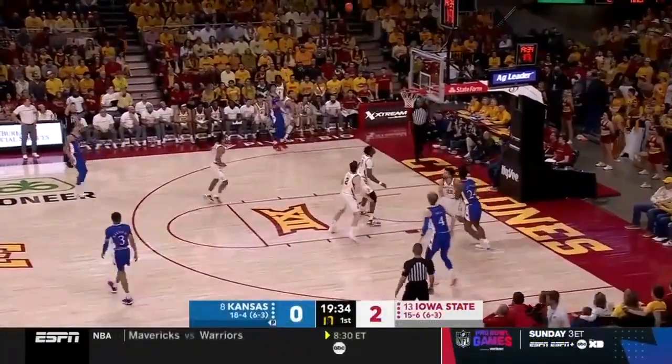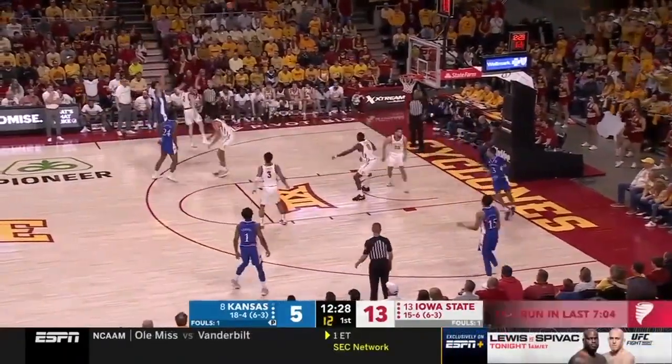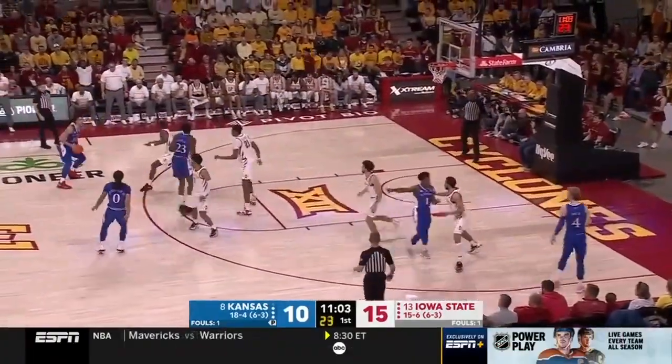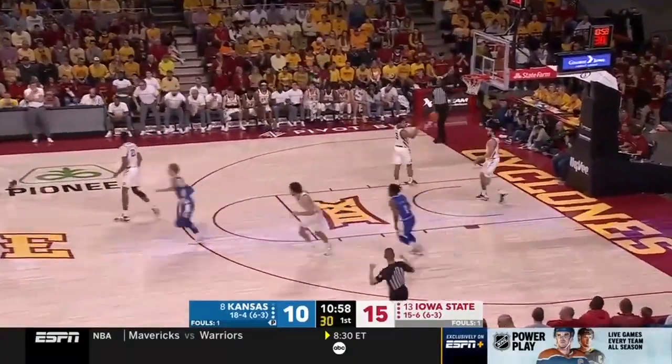KJ Adams back out to the All-American cap. They're not getting the looks they got in Lawrence. Wilson for three. He is... He's going to shoot it. Why not? Wilson, yep. Third three of the day for Jalen.